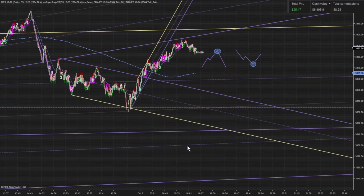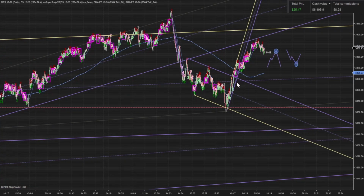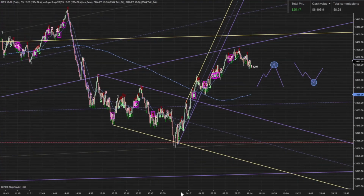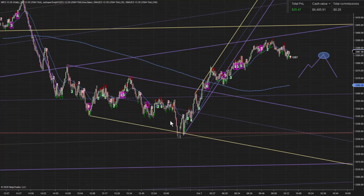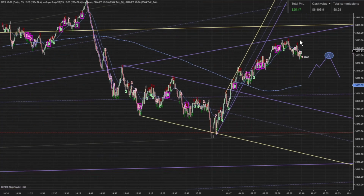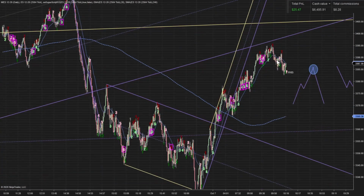And so I have this major channel here. And we came down after yesterday and came back hard, but since then we've basically rebounded. You can see here, and we're hitting the bottom of this trend line from this channel, which is a good place to find resistance.